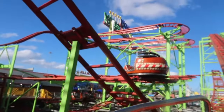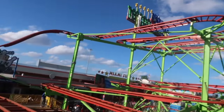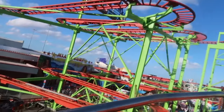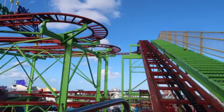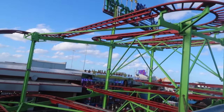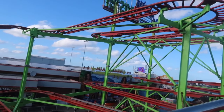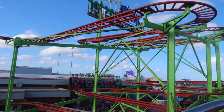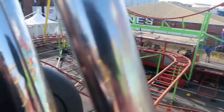The spinning coaster. There's loads of people waiting to get on this. Oh god, now we're stuck. Oh, please don't be stuck again. Oh no. Is this like unlucky again? We'll see what happens because we might start moving in a minute. I don't know if you can see down there, it looks like he's trying to fix something.